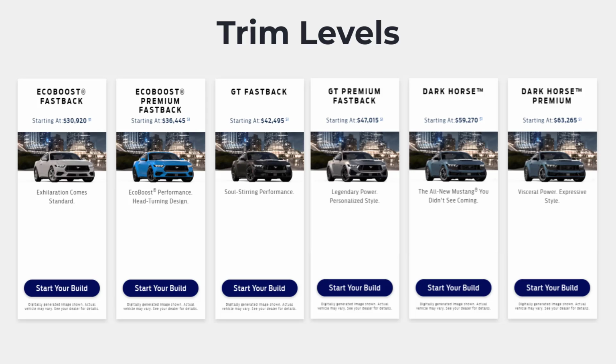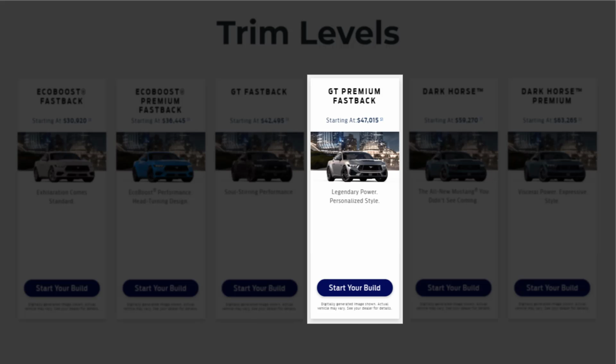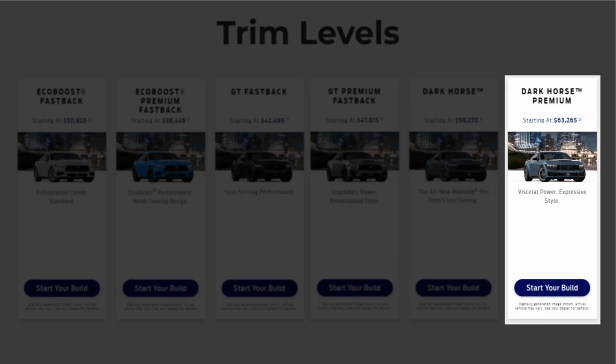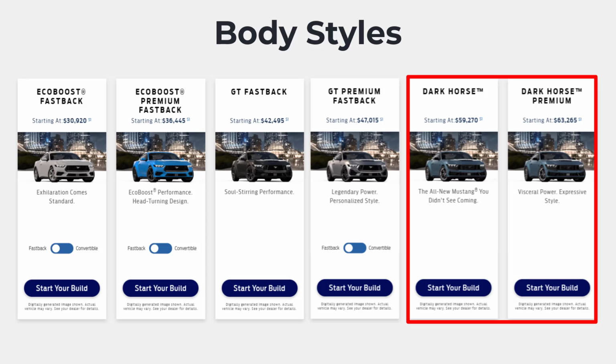The 2024 Ford Mustang lineup showcases 6 distinct trims: EcoBoost, EcoBoost Premium, GT, GT Premium, Mustang Dark Horse, and Mustang Dark Horse Premium. While the EcoBoost and GT variants come in both coupe and convertible body styles, the Mustang Dark Horse is only offered as a coupe.